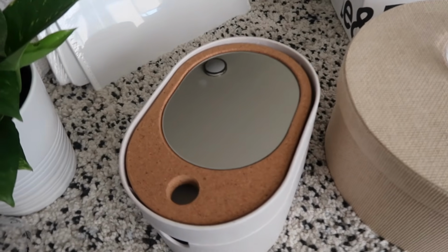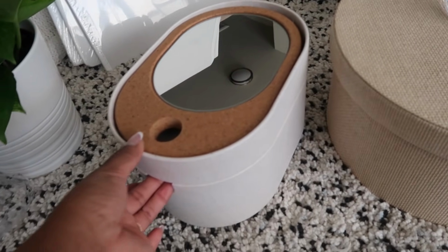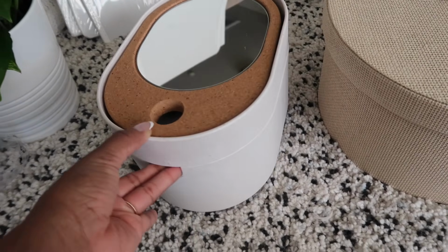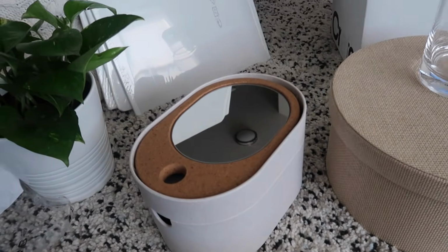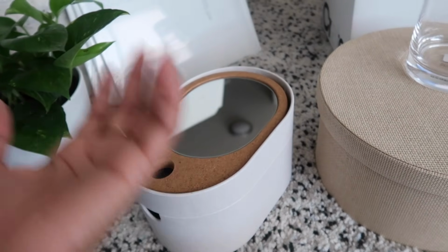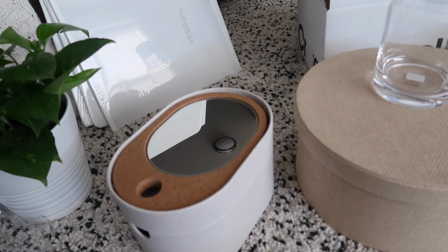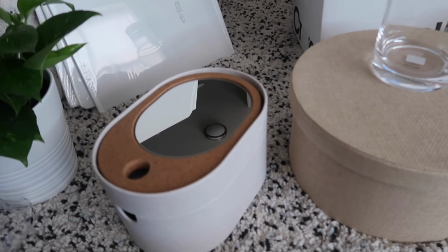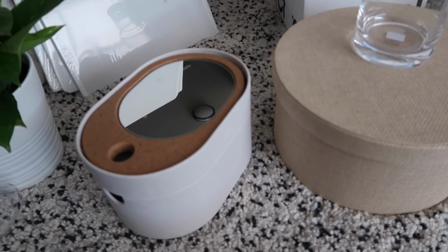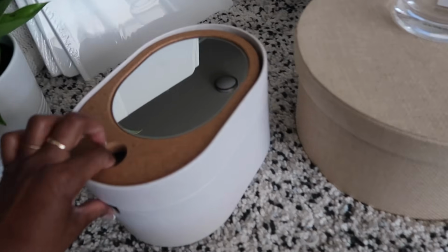So the next thing I got from IKEA is this little tabletop makeup thing here. Renee has this, and this is what she stores her everyday makeup products in. And I really just want something very simple, easy to be moved around from room to room, because right now I go between my bathroom and my room when doing my makeup, and I hate having to carry that big whole thing I have. So I love this.